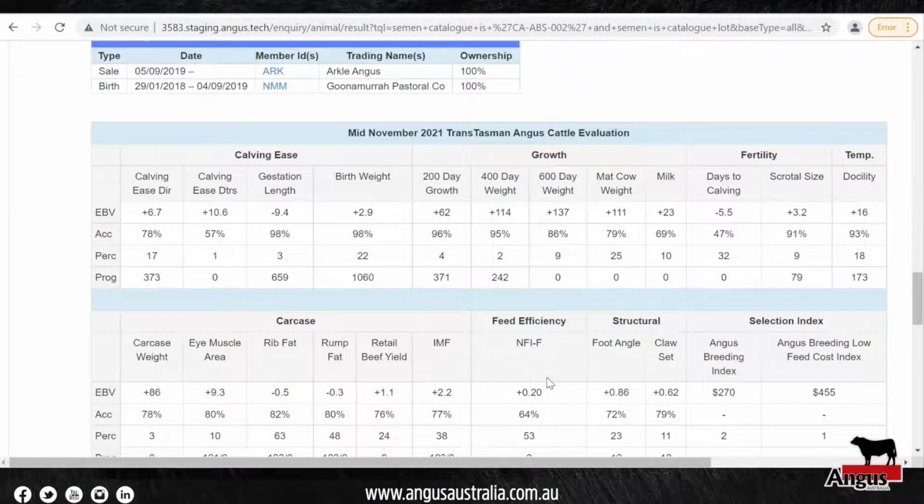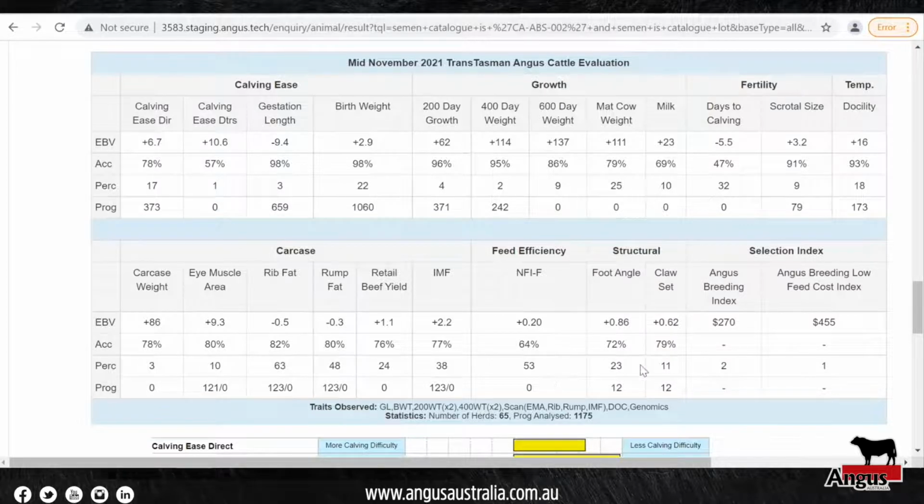One of the most helpful breeding and genetics decision-making tools available are selection indexes. There are 10 selection indexes published for animals within the Trans-Tasman Angus Cattle Evaluation, 2 of which are reported routinely in the EBVs, and these are the Angus Breeding Index as well as the Angus Breeding Index with low feed cost. The selection indexes cater for a range of different breeding systems, target markets and production systems, and include the following list available on the Angus Australia website or in most sale catalogues.